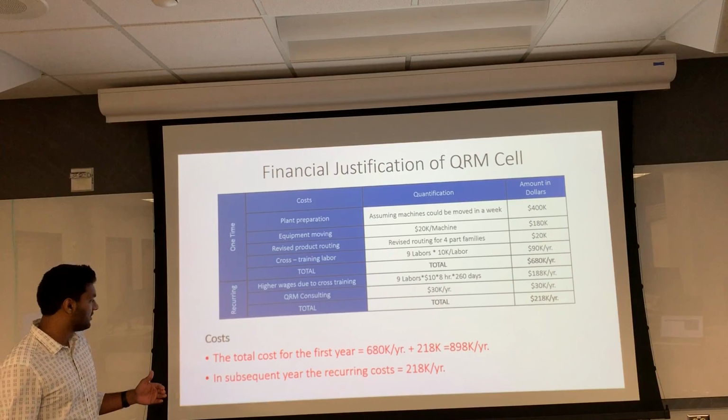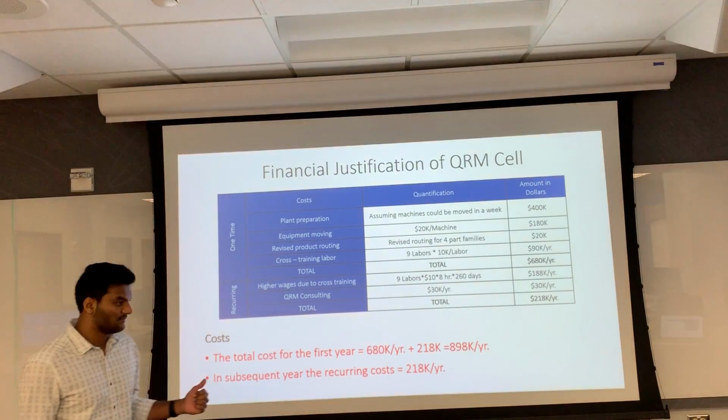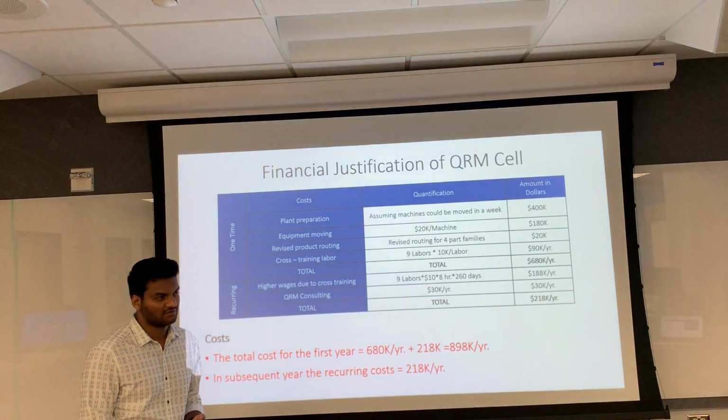So if we add up all the costs, the total cost for the first year is about $898,000, and in subsequent years it is $218,000.